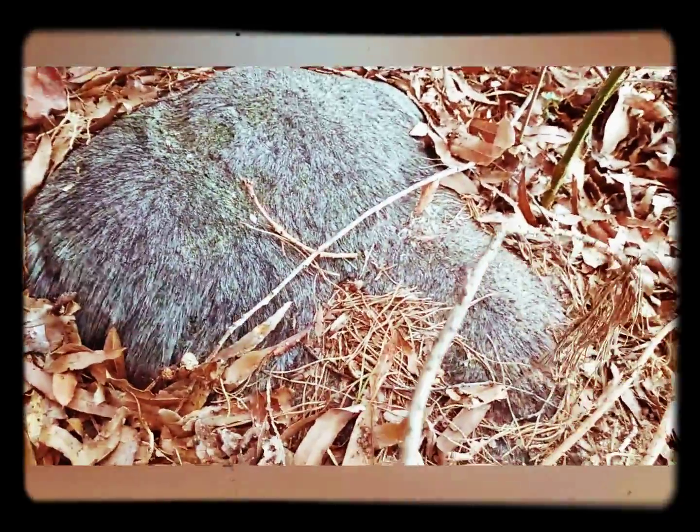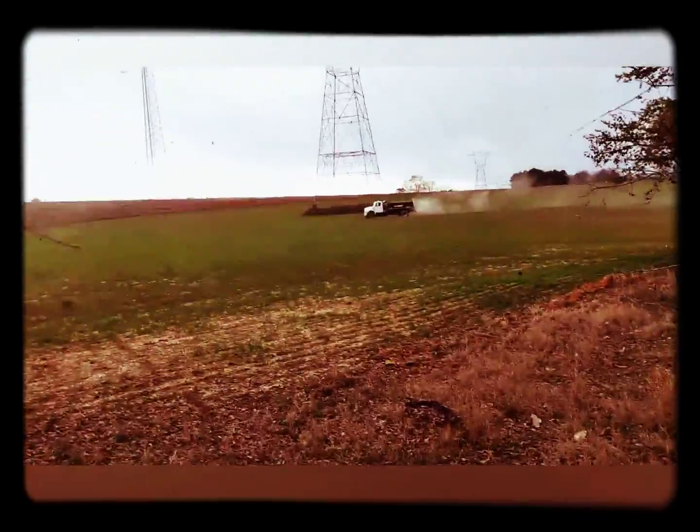I ain't sure what this is. This is like an animal. It's like fur on it. I don't think I'm going to mess with it. It may not be nothing but a pillow or a rug or something. I ain't touching it. I'm going around a little bit. They're doing the fields out here. It's fertilizing.